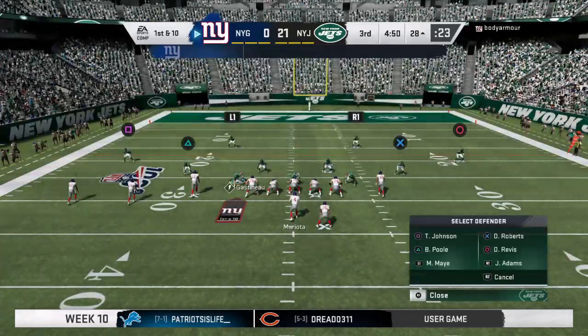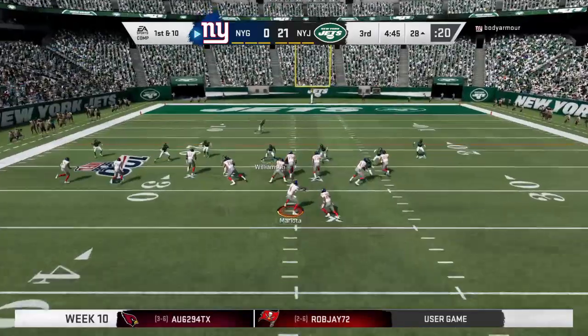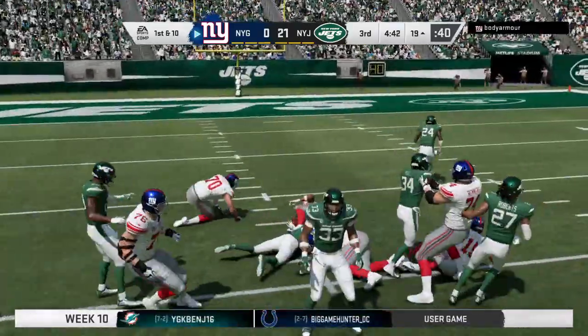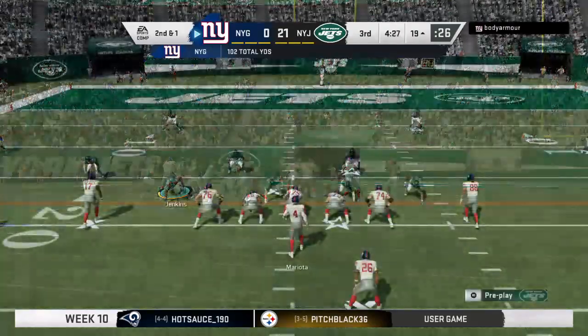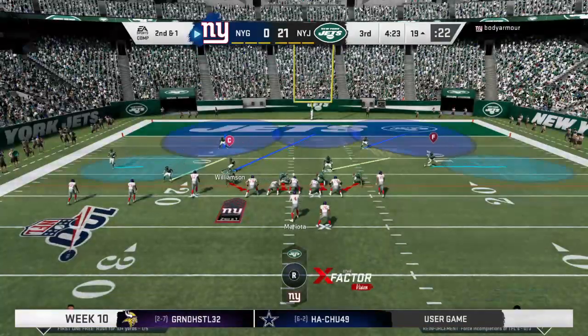Still in search of their first touchdown of the game, but they're on the move. 1st and 10. A give to Barkley out of the gun. And this will leave him a yard short. Nice pickup of 9 yards on 1st down. That play wasn't quite as big as the play that preceded it, but still, got to like the way they're moving the football, partner. Absolutely.